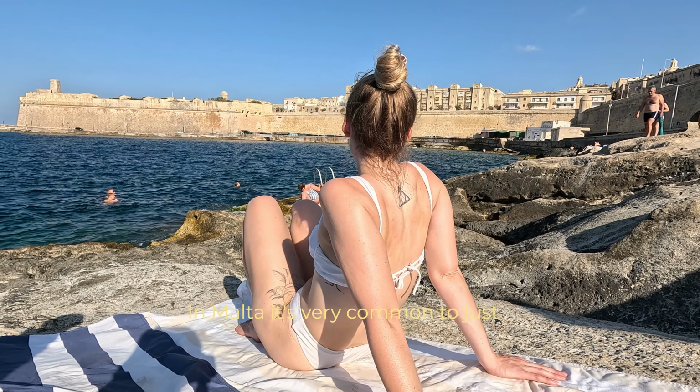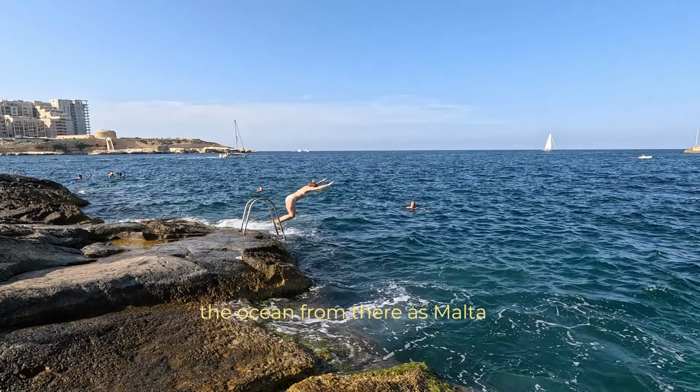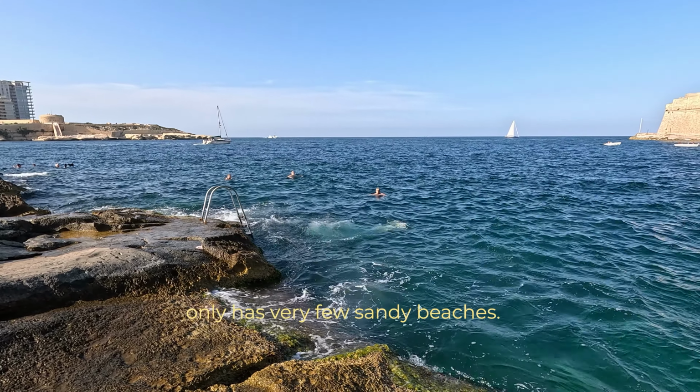In Malta, it's very common to just lay on the stones and jump in the ocean from there, as Malta only has very few sandy beaches.